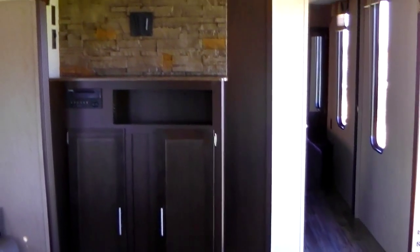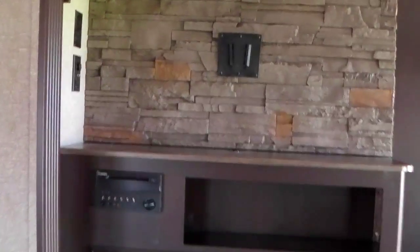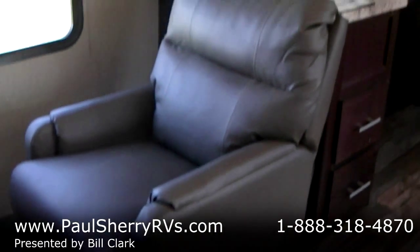Country style sink. Check this out. You won't find this in many. That's a pantry. Additional outlets. Entertainment center with DVD, CD, AM, FM stereo. USB auxiliary. And folks, these are not just swivel rockers, these are recliners.